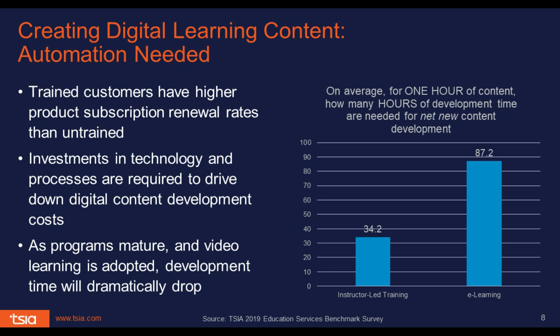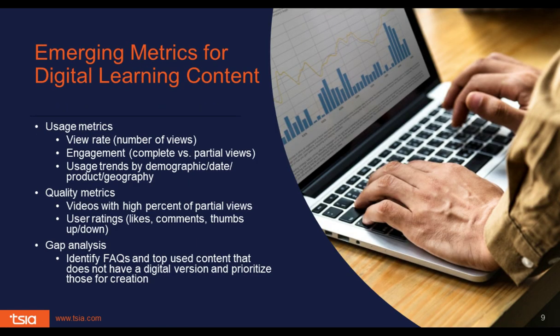So, I would say if you're looking at this data, keep in mind that maybe the e-learning content does take more time and effort to create than classroom content, but remember that scale slide I showed. We're reaching thousands more people with that content, so it's definitely worth the additional effort. One other advantage to moving to digital content is the metrics that are available for it are so much better than we have had in the past. We're going to spend some time on that a little bit later today. But things such as usage metrics, quality metrics, even gap analysis to understand what content people are looking for and not finding. In a digital world, this is much easier to identify.